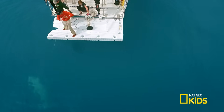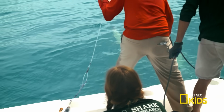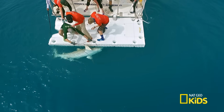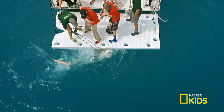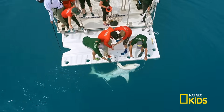Whoa, here we go. Shark's tensing. Guys, be very careful with this shark. Before they bring the lemon shark onto the platform, they must lasso it with a cable in order to safely disperse the shark's weight. Okay. Guys, watch out. Watch those teeth. Just be careful. These guys are very snappy.